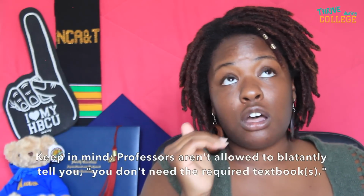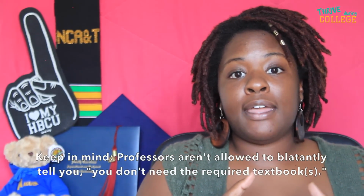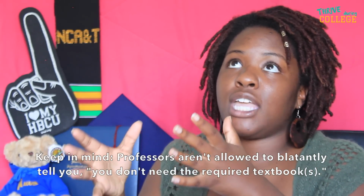You need to ask your professor, how often is this book going to be used? And if you do need the book, is it okay to use an older version? Because the older versions are cheaper to rent and buy. So yeah, ask your professors nicely about whether if you need the new edition, if the old edition is okay and everything. Also, check with your school's library to see if the book that you need is available in there.